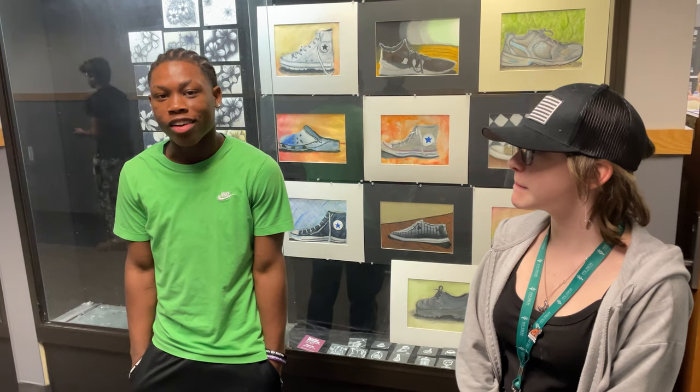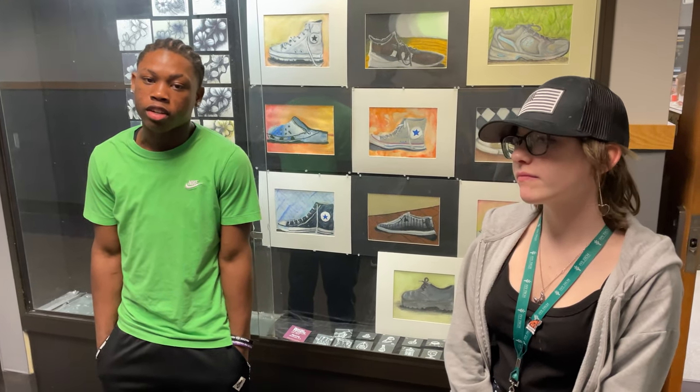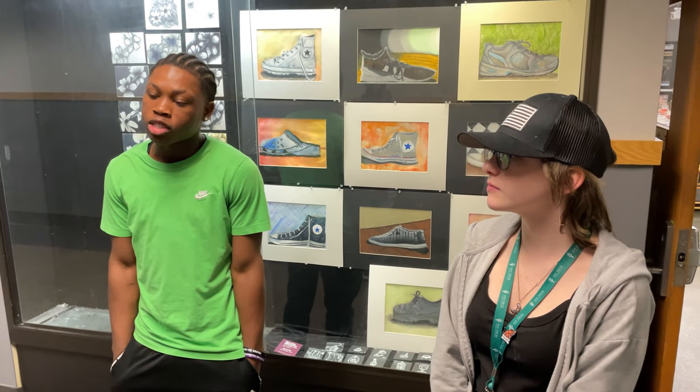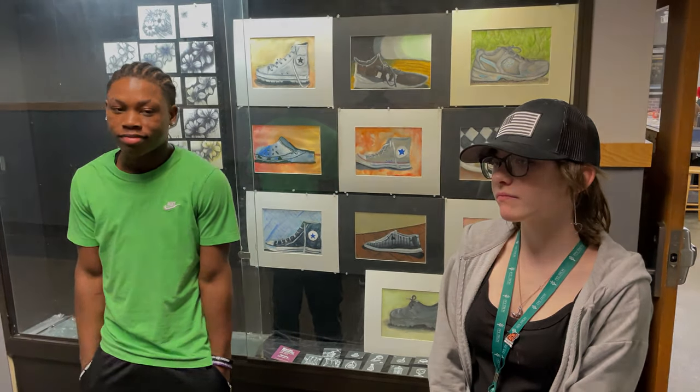Some of my family are artists, but as a kid, I would always look at things and just draw them, and over time, it's just built and built. Never really took it serious, but from time to time, I was still doing it, getting better. It helped me a lot.